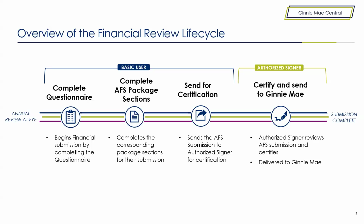And once you have obtained your audited financial statements from your auditor, probably closer to the end of that 90-day window for most organizations, you will log into GMC Financials, and the first step is to complete the questionnaire. This is really important because here is where you upload the PDF version of your full financial statement package and answer some key questions. This helps drive the corresponding package sections, which will be the next step in the process, where you're able to populate some of the key information from your document.